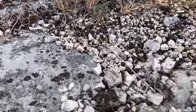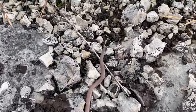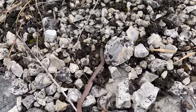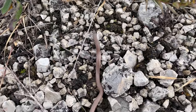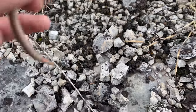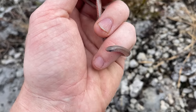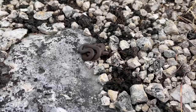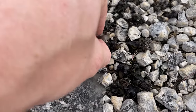All right, so Chad just flipped our next snake of the day, which is something we have not seen many of at all on the channel. This is a flat-headed snake, Tantilla gracilis. They are fairly common in the Ozark region of Missouri. I've seen a couple in other areas, but you can see they have a pink little belly. He's opening his mouth, that's weird, which our southeastern Tantilla do not have. All right, we've seen quite a few of these today. They've definitely been the most common snake, but they are quite pretty.